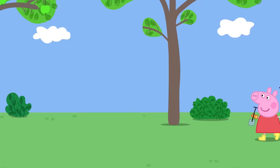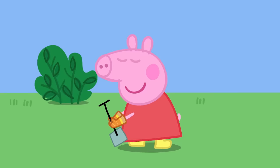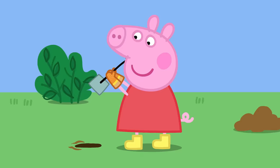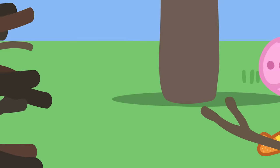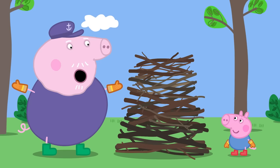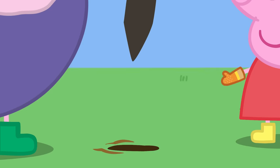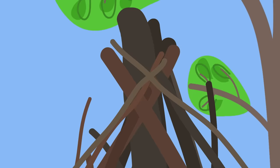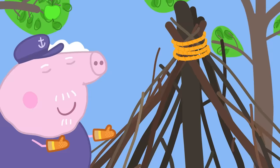Peppa loves digging the hole with Grandpa Pig. Well done, Peppa. And George loves gathering sticks. I think that's enough sticks. Well done, George. Now Grandpa Pig is hammering the sticks into the hole. Stand back, everyone. Finally, Grandpa Pig makes a roof out of sticks. And Peppa and George cover the roof in lots of leaves.